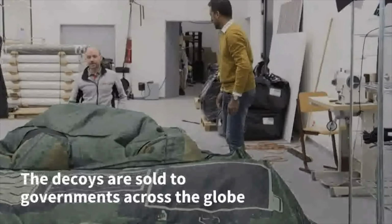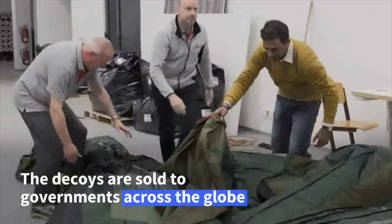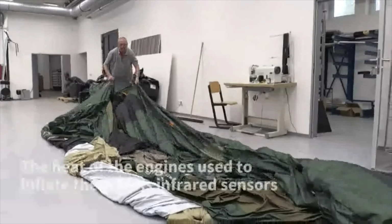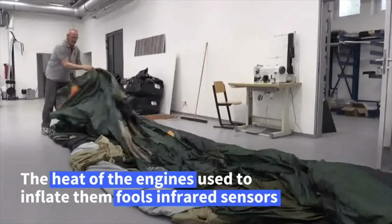The company put a small engine to keep the tank inflated exactly where the engine of a real tank would be, to make it look like it has a real infrared signature to add to its deception.